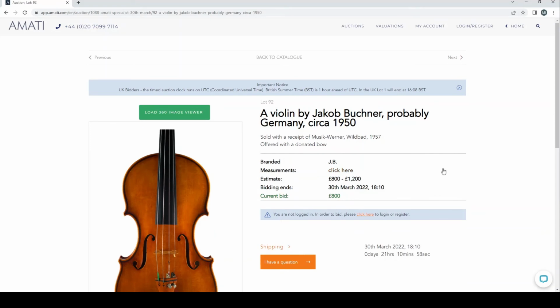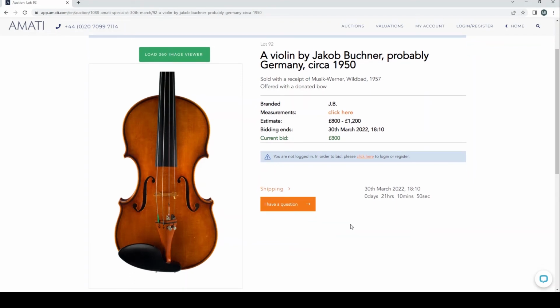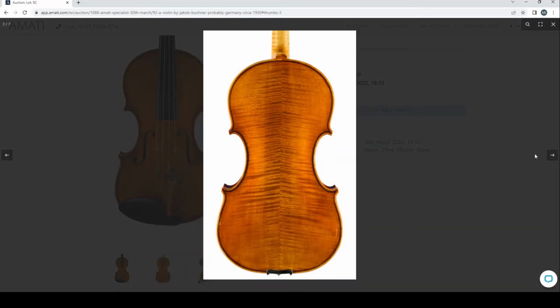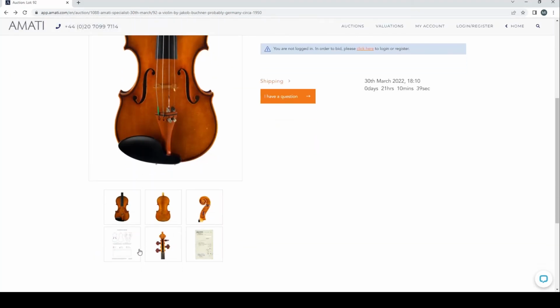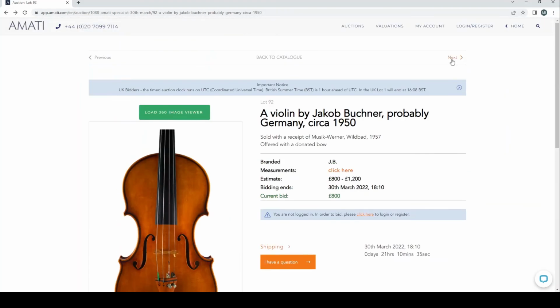Violin by Jakob Buchner, probably Germany, circa 1950. Sold with receipt of music, Werner Wilbad, 1957, offered with a donated bow. Current bid £800. Interesting. Looks in fairly good condition. Let's see what the condition report says. Yeah, there's a little closed crack down at the bottom.